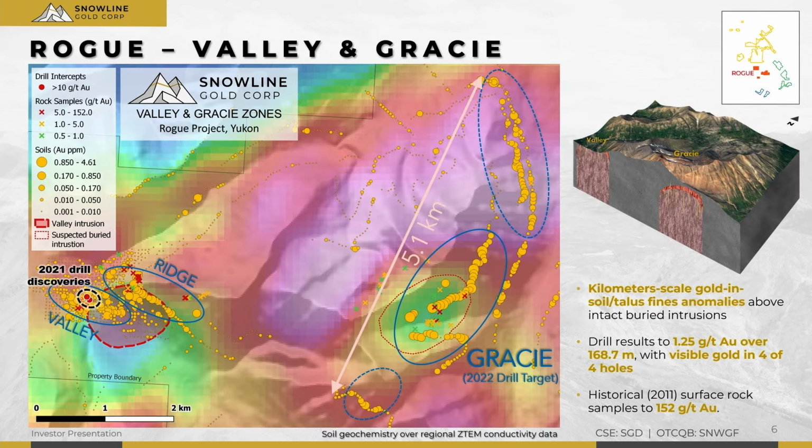At the end of the season, we stepped down to another project called Rogue. This is more of a bulk tonnage, similar to what Victoria Gold has in Fort Knox in Alaska as well. And we drilled just that little valley zone, which is, again, comparable with the Fort Knox deposit in terms of its footprint. And the discovery holes we had, our best hole there was 1.25 grams per ton over 168 meters.